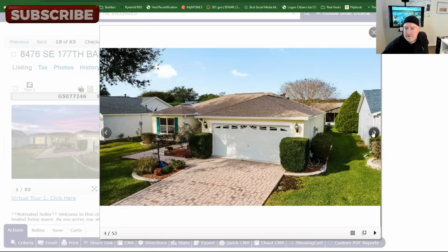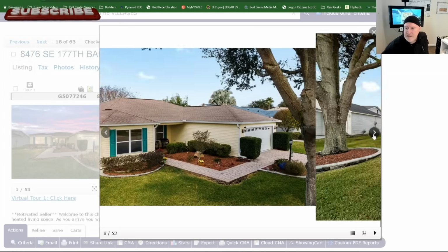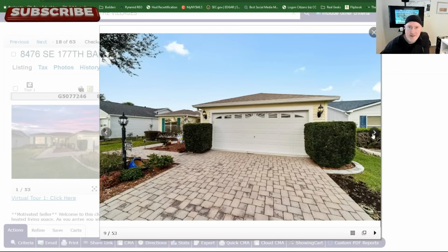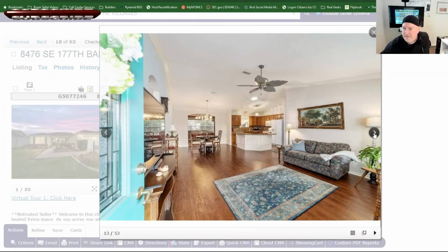I like the walkway in the driveway. You know, the wonderful thing about Florida is you don't have that snow. I mean, you get a little bit every once in a while. But up here, we get a ton of snow in the northern states, and it just beats the hell out of your driveway.